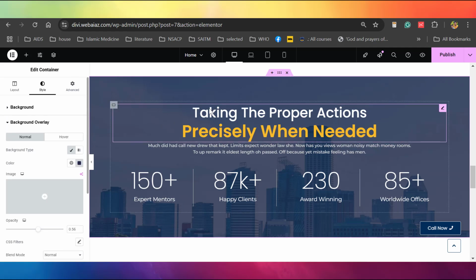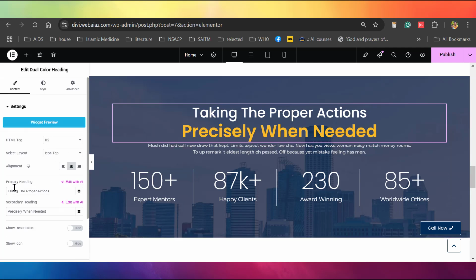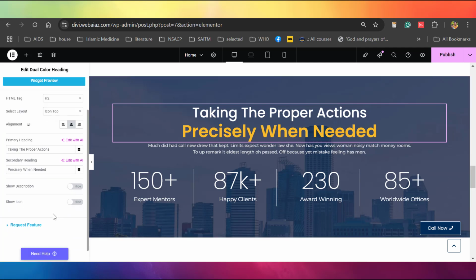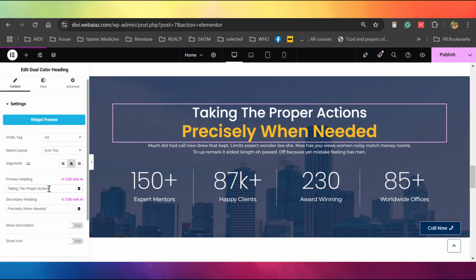Okay, let's edit the contents. Once you click this one, you can go to the edit dual color heading. So you can keep two color headings. The first one is this primary heading, taking the proper actions. That's the first one. The second one is the precisely when needed. That's the second one. So you can edit this content and also the color. Similarly, you can edit the content and color.